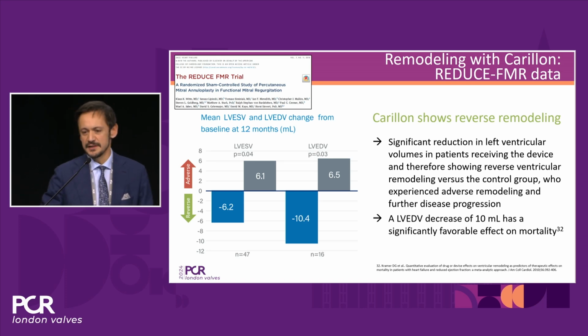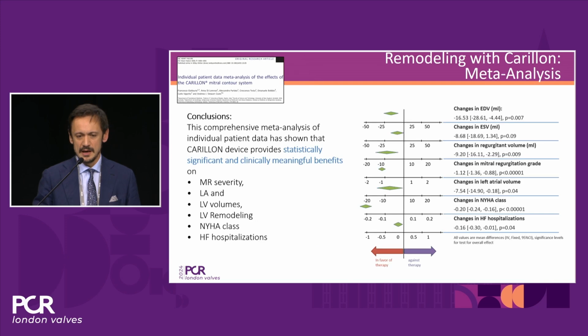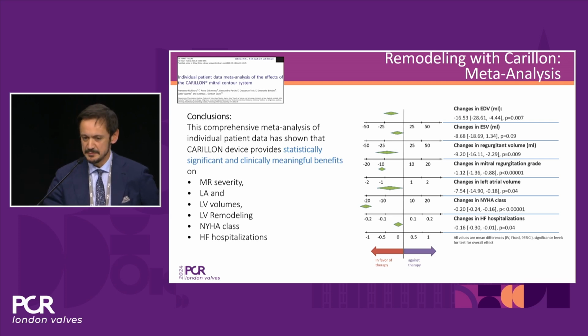CARILLON showed reverse remodeling in different subgroups of patients. We have been discussing this data already, so we can definitely reduce the dimension of the ventricle and of the atrium, partially due to the acute, mechanical effect, partially to the secondary effect, which is related to the reduction of the mitral regurgitation. And this has been observed in different clinical aspects. So the remodeling associated with CARILLON is associated not only with reduction of dimension, it's also associated with reduction of MR, improvement in NYHA class symptoms, and reduction in heart failure hospitalization. So actually, there is not one specific subgroup of patients where we could not expect a clinical benefit.